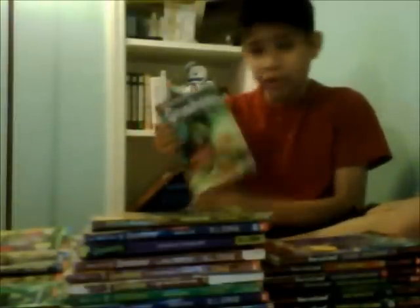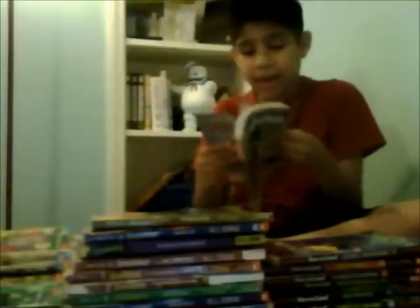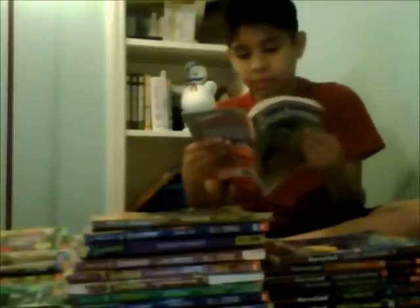This is actually the first one. It has a different cover from the original. I actually could look it up here. There we go. Here's the original cover of Night of the Living Dummy, the original one.